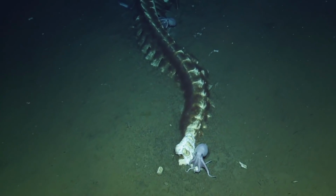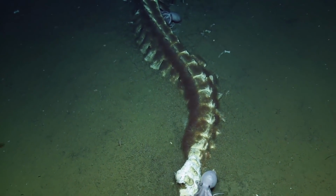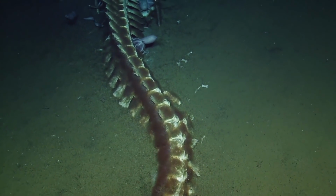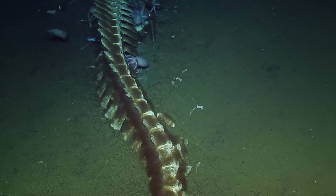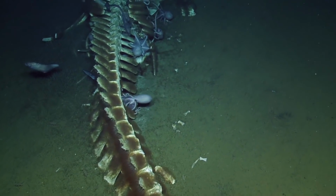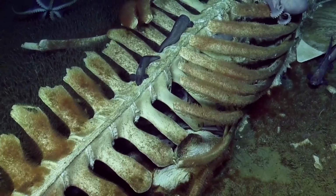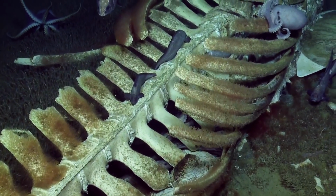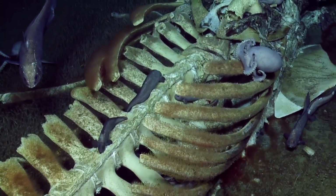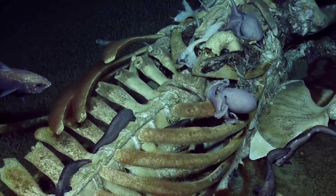Right, so we're approaching from the tail. That would be the peduncle, right where the pinch point is that goes out to the fluke. That was a male we just passed on the tail. See these vertebrae coming up, out to the ribs as we come up, and then upwards to the jaw and where we saw the baleen. Covered in scavengers. It's a happy day to be an octopus.